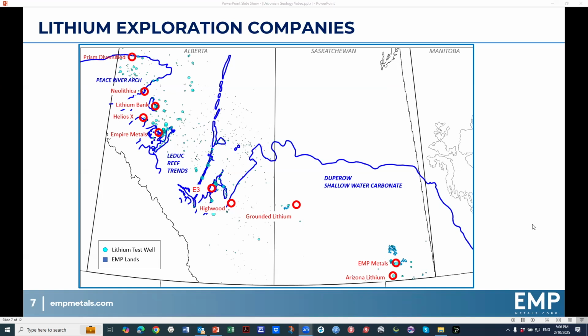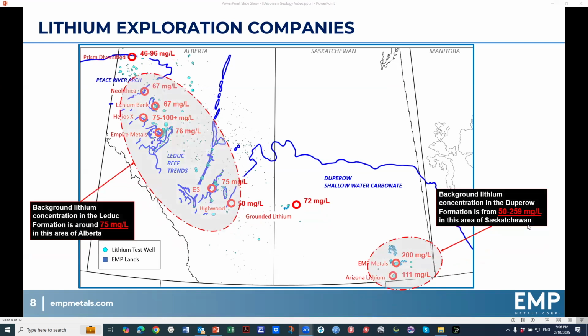Where things get really interesting is when we start posting the lithium concentrations that were tested by those companies in those two provinces. There's a very clear trend that emerges if you look closely at this data. There's kind of a background lithium concentration in Alberta of about 75 milligrams per liter, sometimes lower and sometimes a little bit higher. It seems to be like a background average, and it's what E3 is reporting for their Clearwater project. If you look at southern Saskatchewan, the numbers are much higher. Both Arizona Lithium and EMP Metals have tested much higher numbers at 111 and 200 milligrams per liter, respectively.